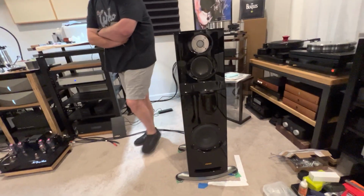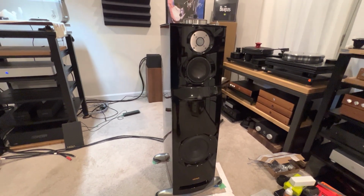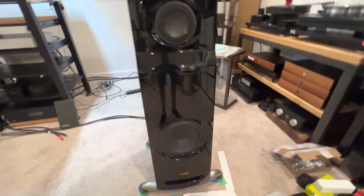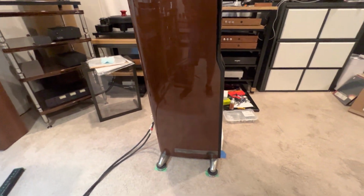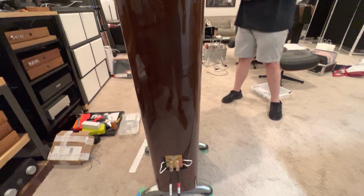Let's look at these speakers, which is the first time I've seen them here. You must have just started dealing these? Yes, the Ushers, which I heard at the show in LA. These are made in Taiwan. They sound like 25 grand, but they're 13 grand. Wow, look at these things. And they are really, really good speakers.